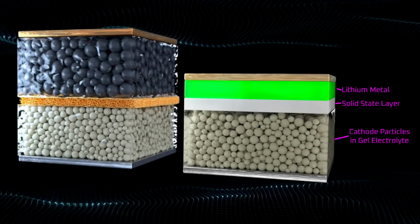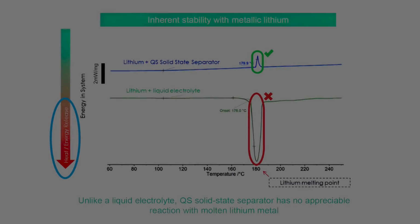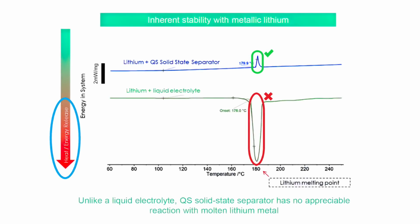But it's dependent on how temperature tolerant QuantumScape's cathode gel is. The cathode gel isn't solid state, and if it isn't stable at high temperatures, it may reduce the safety benefits and high temperature performance. I note that QuantumScape's high temperature slide didn't appear to include the cathode and only tested the lithium anode against the electrolyte.